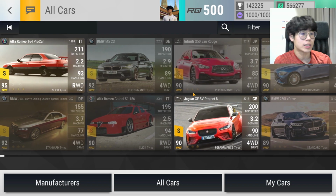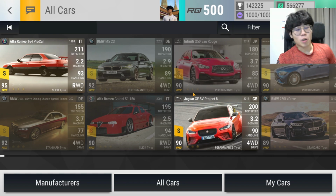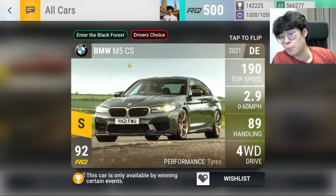It's got a good 0 to 60, but like I said, the handling isn't very good. The benchmark that I like to use for performance tire cars is that you should have at least the same handling as your RQ, at least for 90 plus. You know what I mean? No RQ 90 car should have less than 90 handling unless you're known for having amazing MRA. So I just really hope that this car turns out to be really good.